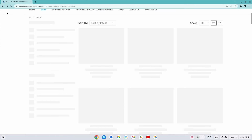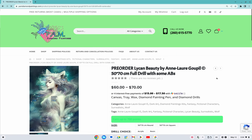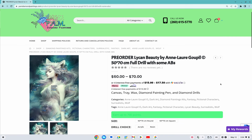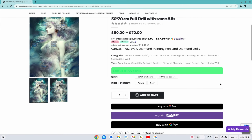If my computer wants to take us there. All right, sorry about that. Okay, the last release for the week is Lisan Beauty. This is a 50 by 70 centimeters with some ABs.